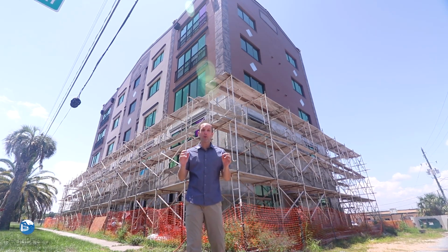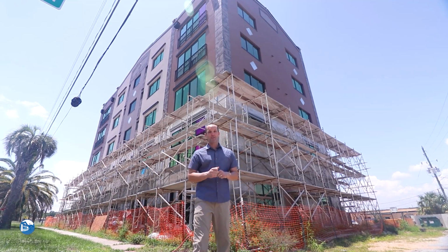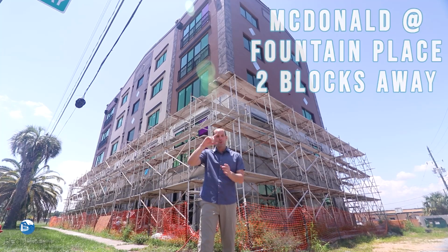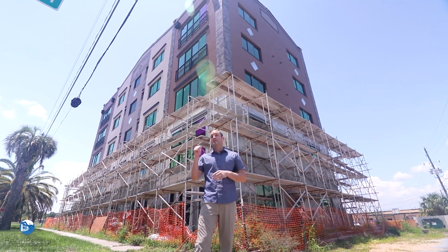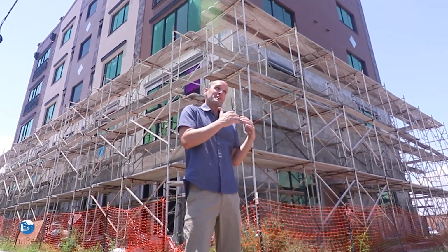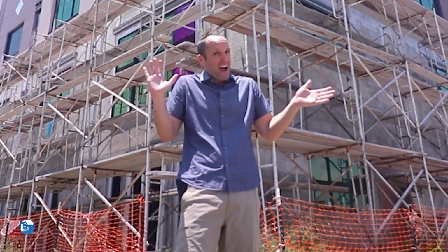So the same owner of both of the buildings I just showed you is also developing this 5-story tower, all residential, all the exact same floor plan, 1 bedrooms as the McDonald building. Looks gorgeous. And I'm just saying it's not for sale, but if we do good on the other 2 projects, that buyer might have a shot at this.